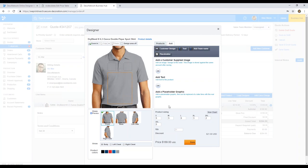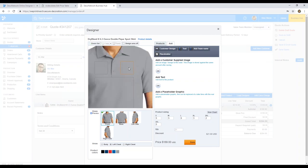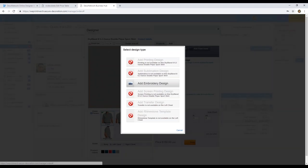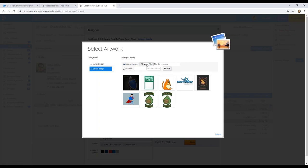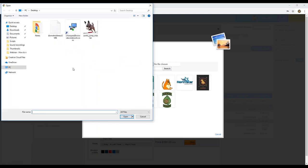So we got the polo pulled up. I'm going to zoom right in here. I'm going to add a custom design and embroidery design. All right, and let's see what we got in the upload images. I'll choose an image myself. Okay. Now, Chris, were we going with a digitized? Let's go ahead and pick that photo. Okay, non-digitized, right, so in first.